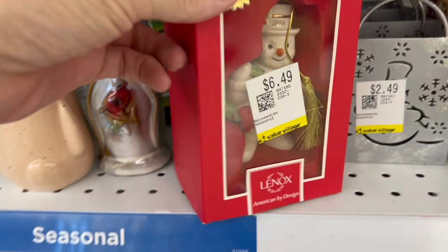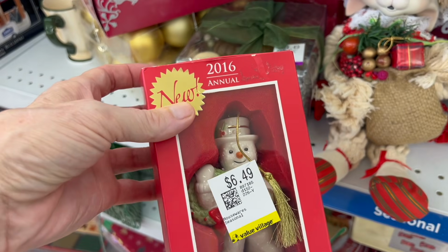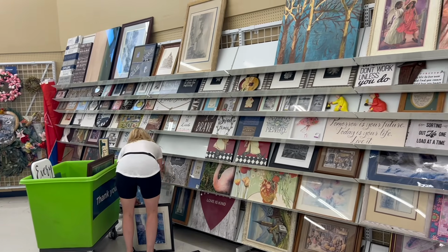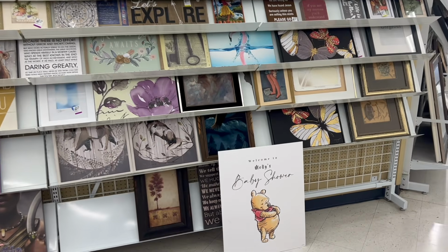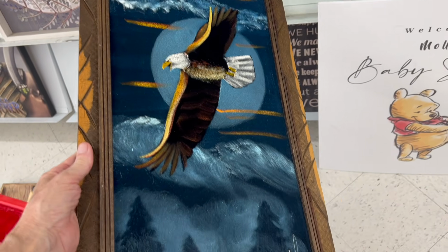Lenox. American by design. That was a nice way of saying we're going to start making things in China and still charge you $60. I don't know whether we're still doing that anymore. They are bringing a lot of carts out, a bunch of art, a bunch of toys. I'll be looking to see if anything looks old and interesting. I do see a velvet painting down there. Eagle is a good motif, but that's pretty amateur.